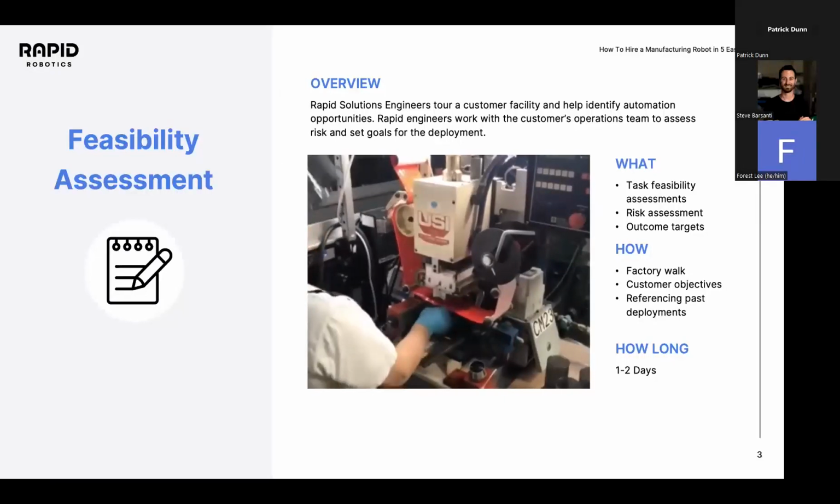And like I said, this is a benefit to the customer as well as Rapid. And quite often, we were telling our customers that we are not comfortable signing up for something because it's in the best interest of both parties. And I think we say no to a lot of tasks, and part of what we're doing during this feasibility assessment is being consultants for our customers, right?